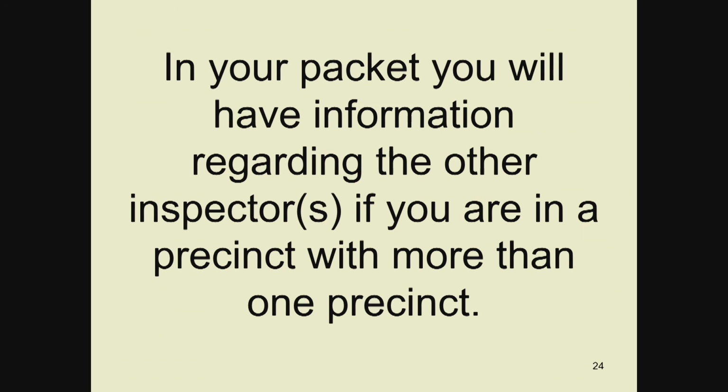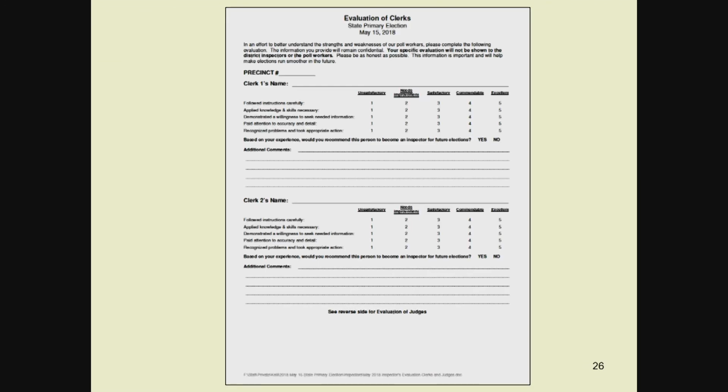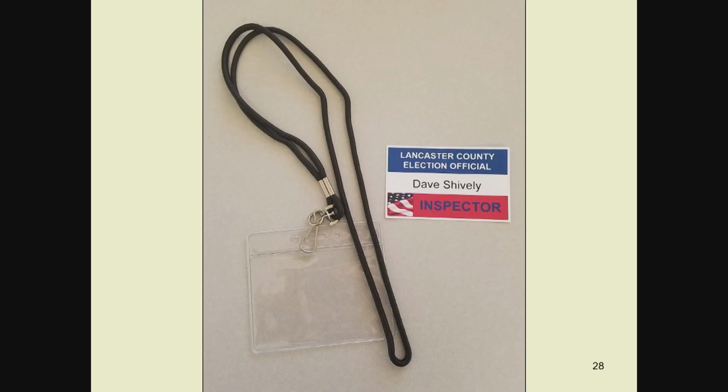In your packet, you'll have information regarding the other inspectors if you're in a precinct with more than one precinct. If you're in a precinct with more than one ballot style, you'll have that information in your packet as well. You will also have an evaluation form for your clerks and judges. Please complete and return to the election office either in the sign-in register or later you can return that to Brian. You will have a list of supplies that will be in your supply box. You will also have your name tag.